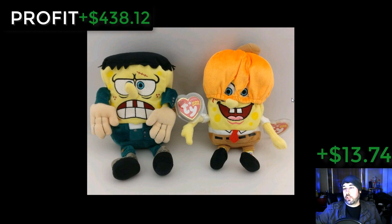Of course, they shipped really light, not medium mail, first class mail. And I sold one of the other SpongeBobs, the pink cancer awareness one. I sold that one alone for $20. I sold a couple more lots for about the same price. So I still got half a bag of them, I just need to get them listed. But yeah, that was a pretty good pickup at Goodwill.